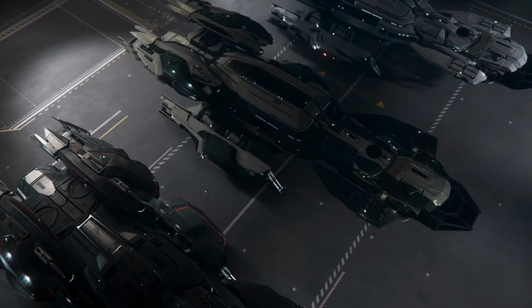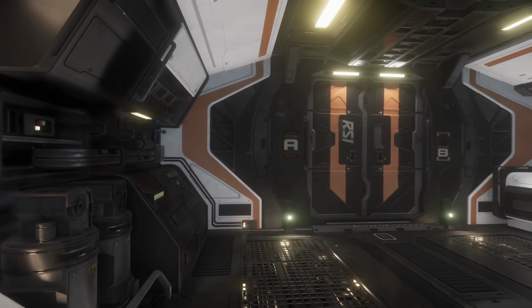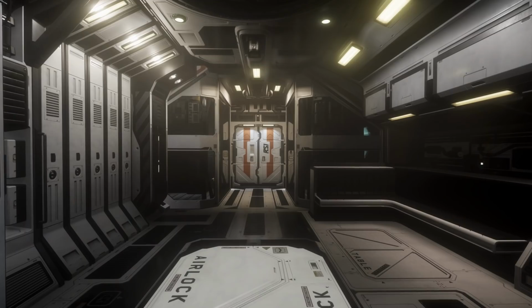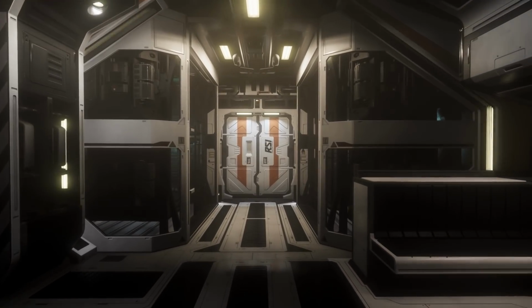Yep. So we started with the Andromeda. That was a tag team effort between Chris and I. Josh did the exterior. I did the interior part. That way we could work at the same time. The interior looks so good. Yeah. Well, the exterior looks fabulous too. The exteriors are.